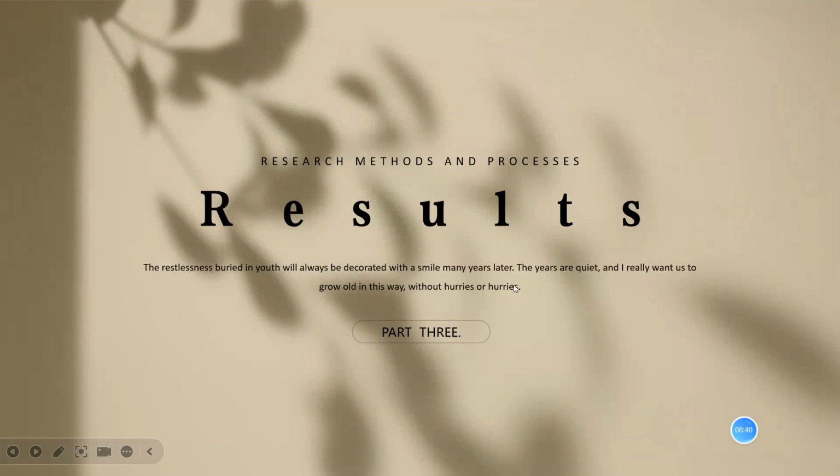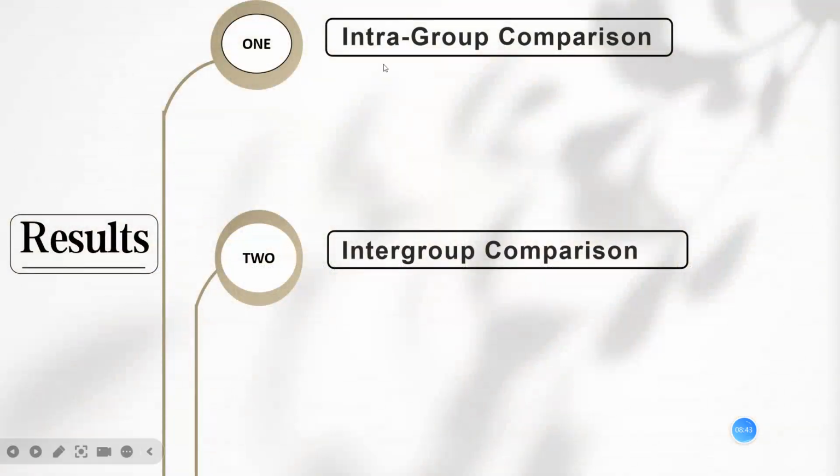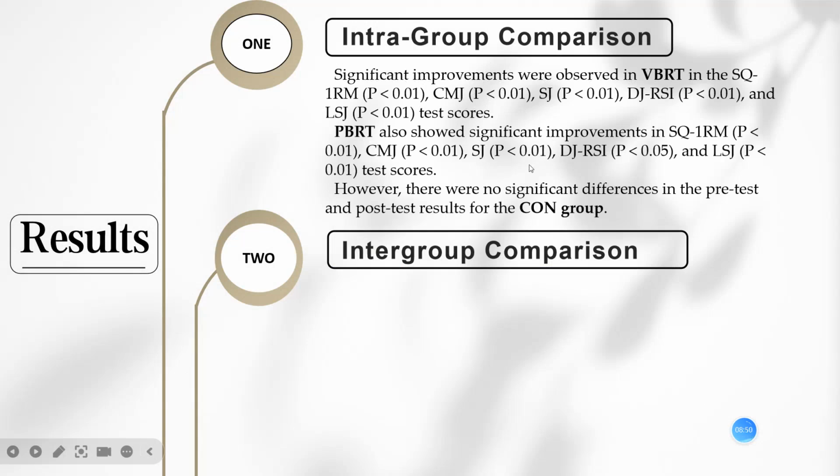After 8 weeks of experiment, this section includes comparison of results within and between groups. Intra-group results show that there were significant differences in the VBRT and PBRT groups in all 5 indicators before and after the trial, while the control group did not. The intergroup results show that the VBRT group's improvement effect on CMJ, SJ, SLJ, and DJ RSI were all better than the PBRT group, but worse than the PBRT group in squat 1RM.